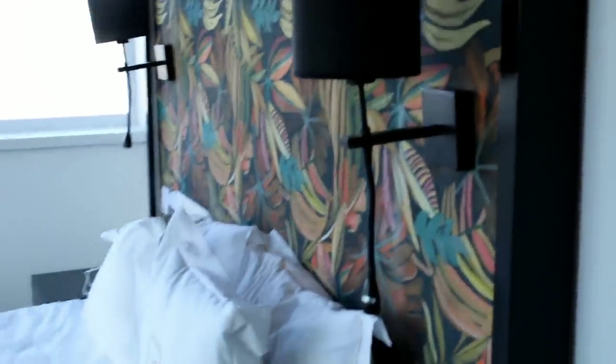Okay, so when you enter into the room, this is the bed, guys. Very nice, very beautiful, very clean, and it also has this art, which is sort of like a headboard. This beautiful art here. The room is very simple, very spacious, guys.